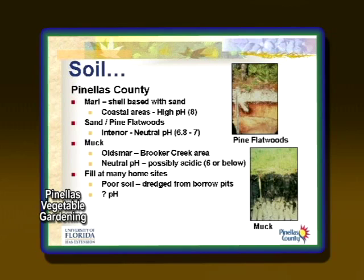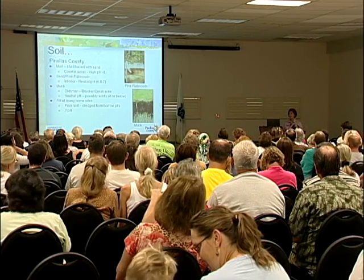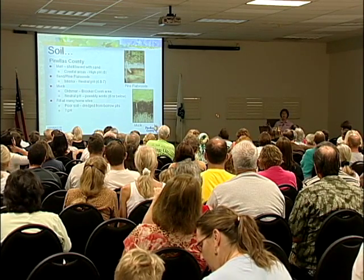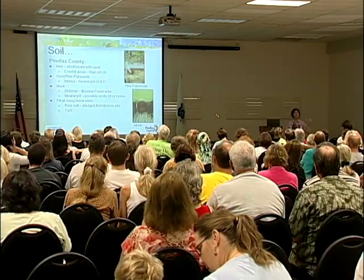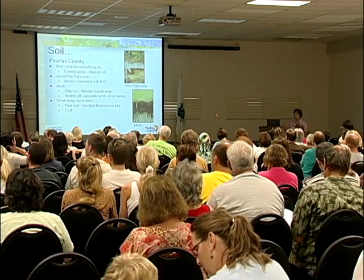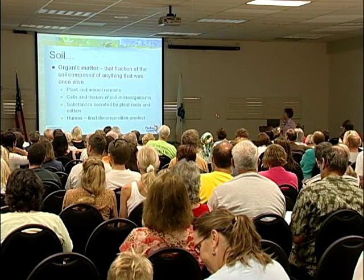Most of the muck soil tends to be in a wetland or semi-wetland area, so if houses are built on it, many times there's been fill brought in to raise that level up above the water table so that you don't have flooding situations. The fill soil is awful. It's dredged from borrow pits. It's kind of gray, has shells and stuff mixed in it, and it really has very low fertility because it was taken from a borrow pit. It may have been, I don't know, 10, 15 feet below the natural soil level. So there is very little fertility, and that type of soil needs to be built up with organic matter to have a successful garden. And the pH, we don't know what it is. That's something we have to have done, and we're going to talk about doing soil pHs.